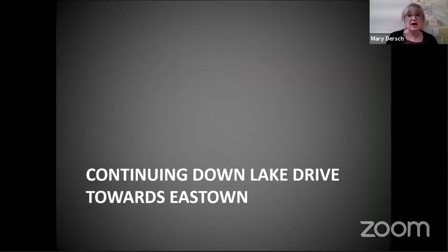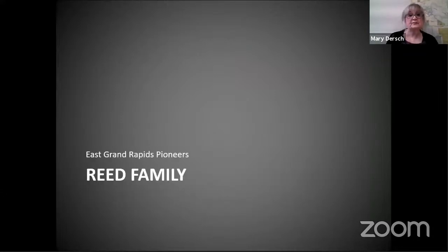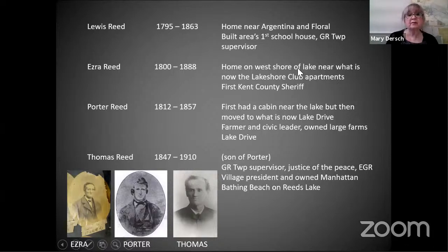So now let's continue on down Lake Drive towards Easttown. And let's see a little bit about where the Reed family lived. The Reed family came here in 1834. They followed Judge Ezekiel Davis, who came here about a month or two before that. But the Reed family came, and they were such important civic leaders and so forth, that by the 1850s, the lake was named after them. Lewis Reed built a home near Argentina and Floral, and he built the first schoolhouse. They taught it in their upstairs in their first house first, and then they built a schoolhouse, a log cabin on the shore of Reed's Lake, kind of behind where the public safety building is, right in that general area.